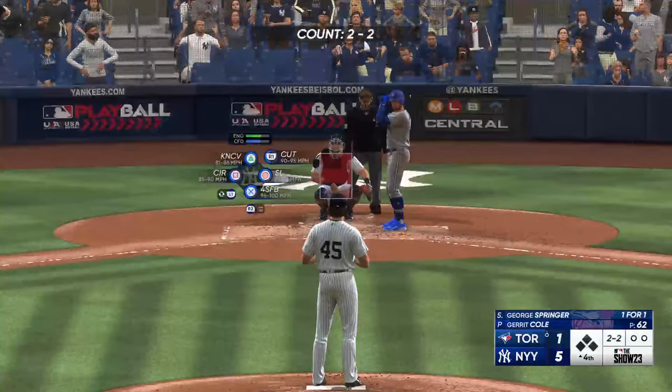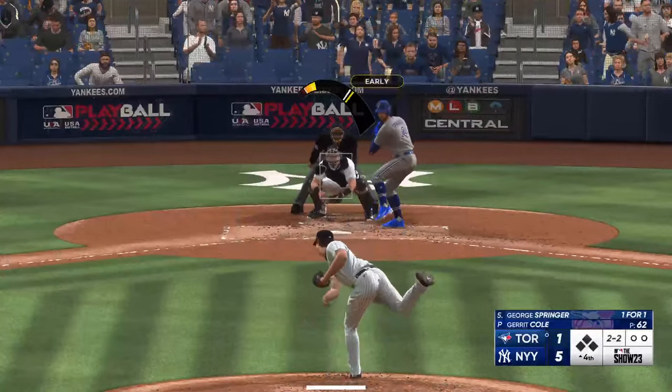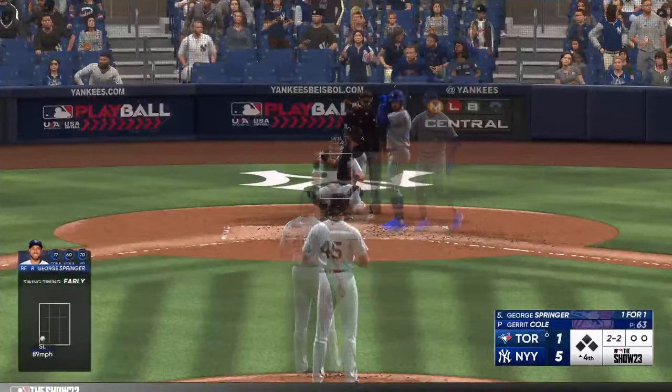Start of the fourth, and now the right fielder, George Springer. Here's the 2-2. And a foul ball, he stays alive.